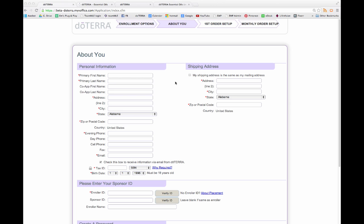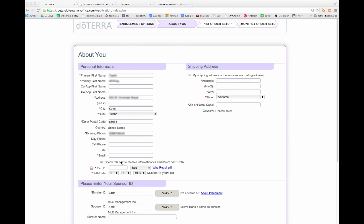Alright, from here, this page is pretty self-explanatory. It's going to have you fill out your personal information, your shipping address, and your email and things like that. One more thing, be sure to check this box to receive information via email from doTERRA. They don't send out a lot of emails, but this is where you'll hear about what's on sale each month, what bonuses they have, and ways you can earn free oils. And then if your shipping address is the same, you can just click this. My shipping address is the same, and that will save you a little filling out time.